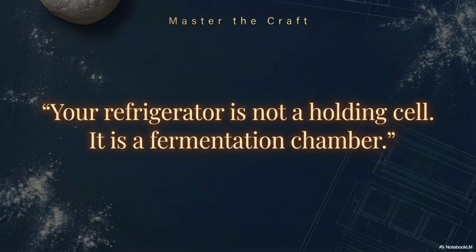The takeaway. Your refrigerator is not a holding cell. It's a fermentation chamber. The cold retard is not a shortcut. It's not a convenience trick. It's a technique that actively improves your bread in 3 ways at once. Better flavor, better texture, better handling. Professional bakers use it every single day because it makes better bread and it fits the schedule of a real kitchen. Now you know why.